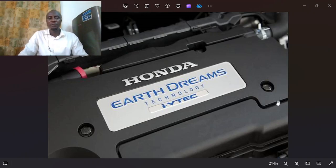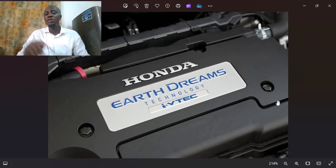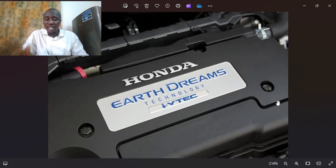HPFP. High pressure fuel pump. Yeah, HPFP. So this car will have two fuel pumps. I don't need to check the car injection system to know. I know as long as it has injection, it has that high pressure fuel pump, it means there will be two fuel pumps on the vehicle.